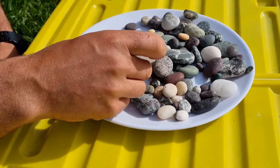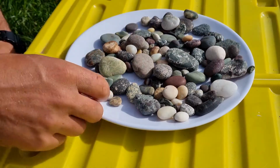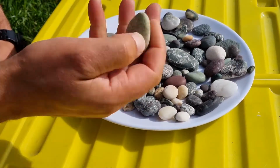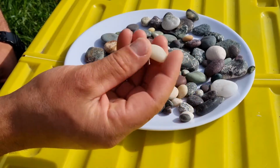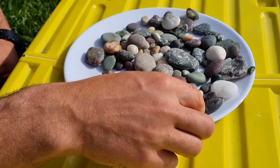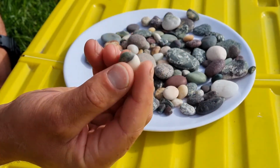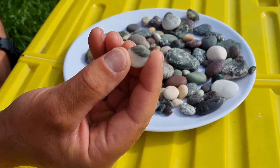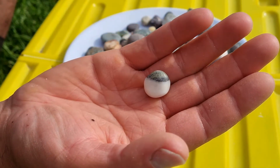I think this one here is one of my favourites. There are some wicked stones, lots of different colours. We've got greens, different types of greens. We've got the translucent ones. That one there is epic, translucent. But it's got two tones, so it's got a wee cap on the tip of it. That there is one of my favourite stones, I think.